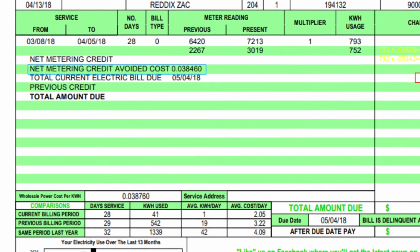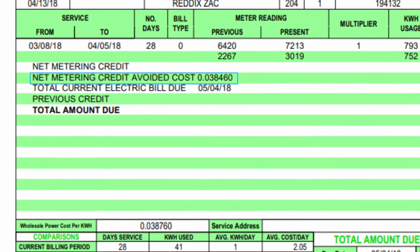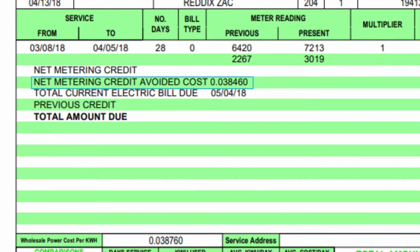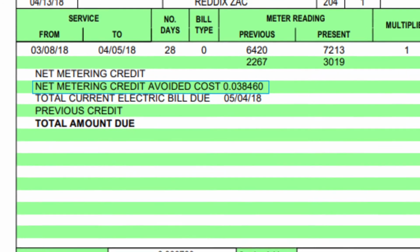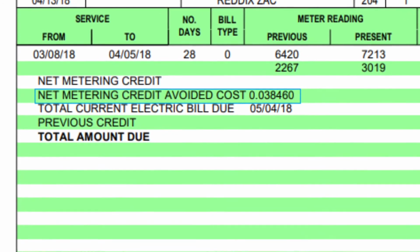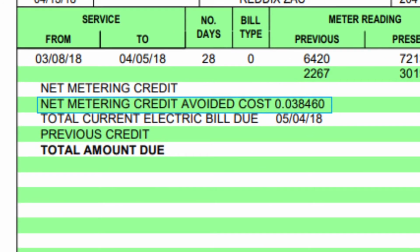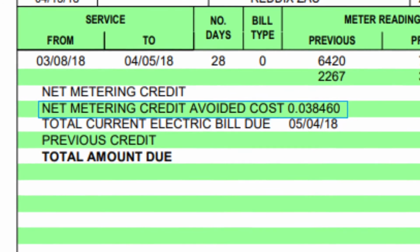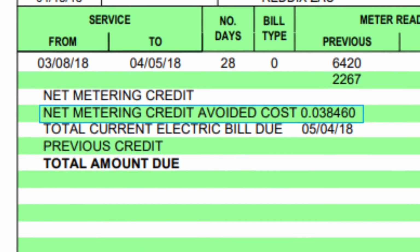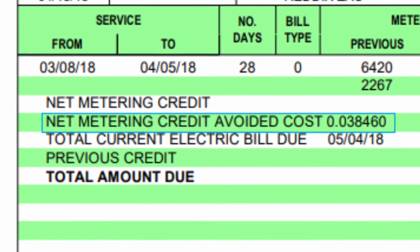So I figured out what the net metering credit avoided cost is. That's a separate rate that I get once I reach the point where I'm producing more than I've consumed. This month they would have only given me the dollar for dollar rate for an additional 41 kilowatt hours. Anything beyond that and I would get this rate. I only expect to produce more than I consume only a few months of the year in the summer, so it shouldn't make any differences in my decision for the Powerwall.